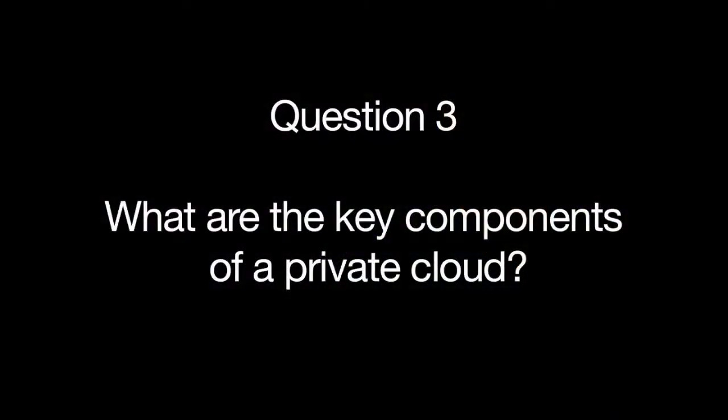Question 3, what are the key components of a private cloud? There are essentially 3 main components of any private cloud. The first and foremost being the hardware, the compute, storage, and networking gear involved in the physical infrastructure. The second component, the cloud infrastructure software, manages the deployment of the virtual machines within that environment. And the third component is the cloud management layer, which is in charge of the orchestration of the provisioning and configuration of all the resources within that private cloud.